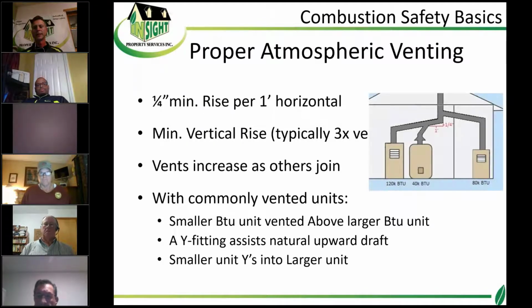So, hey Joe. Yes, sir. Is that a code requirement that the smaller one goes above? I'm going to have to say I don't know. And part of the challenge is, when we do the BPI standards, and it's spelled out in the BPI standards as well, for us to look for this.